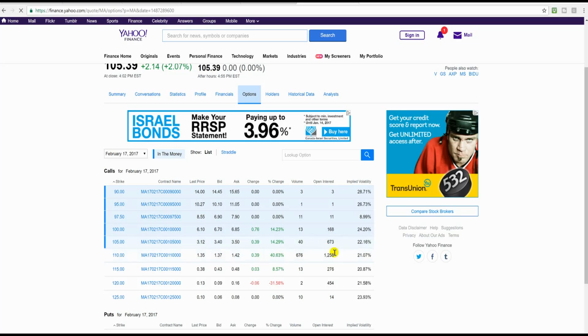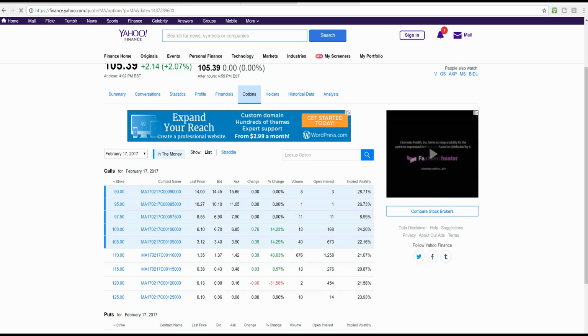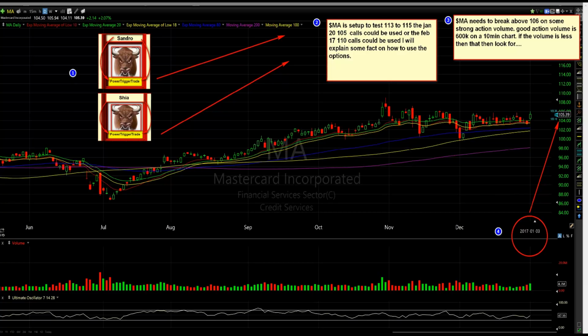Something to consider. As you can see, there was quite a bit of trading happening in the 110. So this is an anticipation of higher prices happening for Mastercard, right? And again, Mastercard's not a fast mover. Let's go back to the charts here. Mastercard's not a fast mover, but you know what?